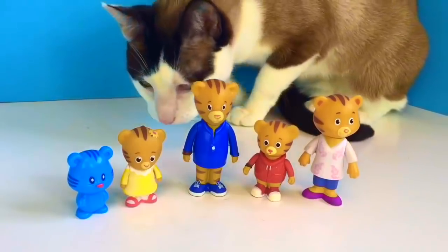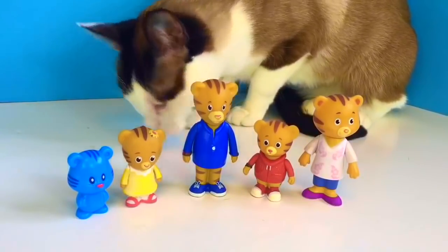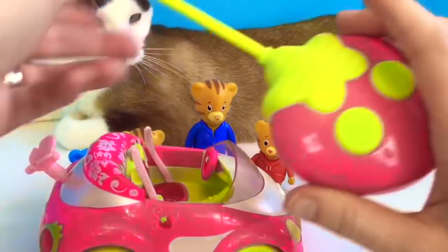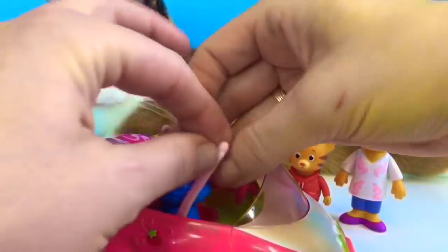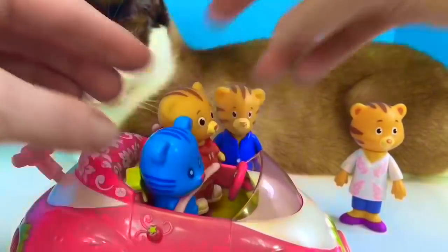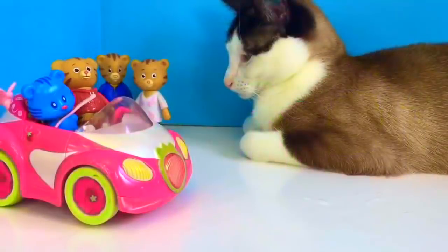Hello and welcome to Tiny Treasures. Today, Daniel Tiger and his family are going to go for a ride in the Strawberry Shortcake remote control car. It's almost springtime. We're going to have a look outside. There are only two spots in the car. One spot for Tiggy and one for Daniel. There's even a pink strawberry light in the front of the car.